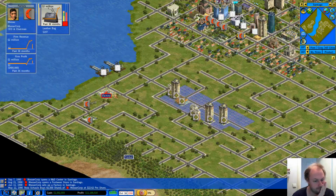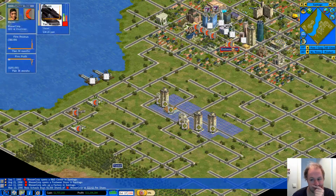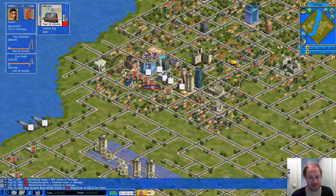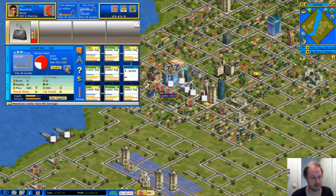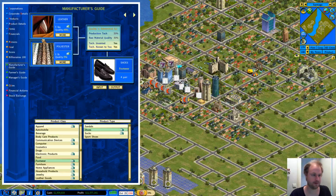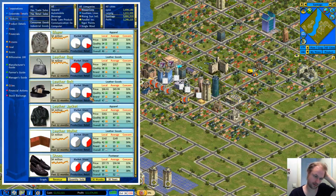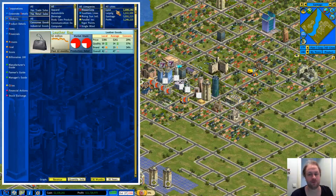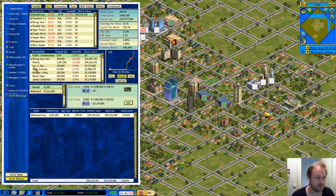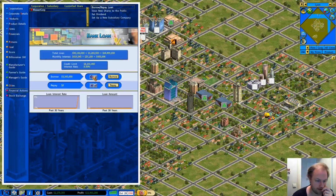Okay. So next thing is probably to go into this Leon place and open up a store for shoes. In order to do that, we need more money. So let's borrow another 6 million.